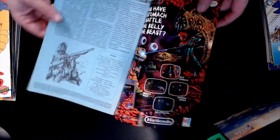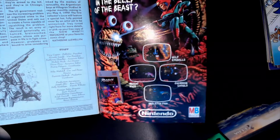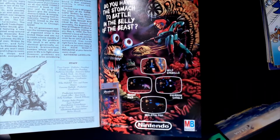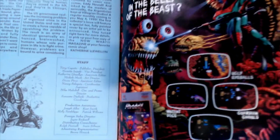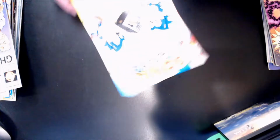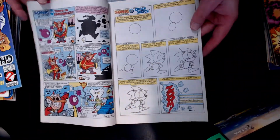Do you have the stomach to battle in the belly of the beast? And it's for Nintendo, for Abadox, which I don't think I recall that game whatsoever. But, I mean, look at that art. They just don't do that anymore, and they don't print stuff like that in magazines anymore. You don't see that at all, ever. Abadox for the Nintendo. Mutant Dogs.